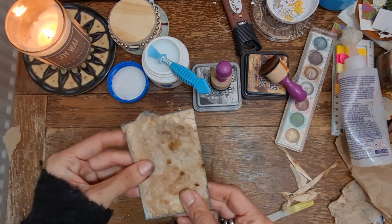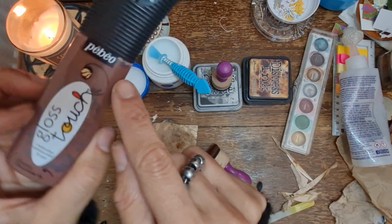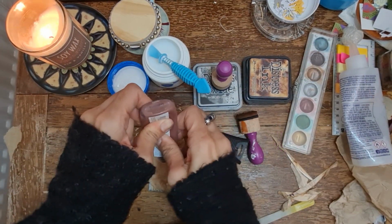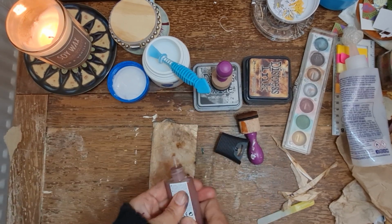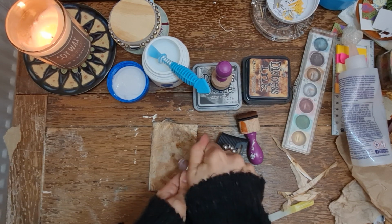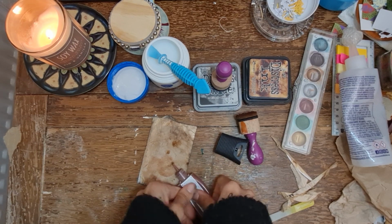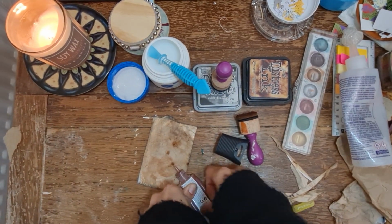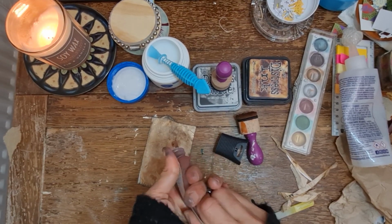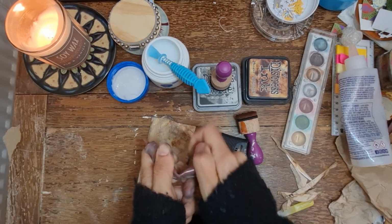Right, yes, I was going to go back into this. So I've got here Gloss Touch, which is a Pebeo. I'm hoping this works, because I know the other ones have worked. But oh yeah, it's coming out slowly. Hopefully the whole lid won't pop off. I'm just going to put my body weight on it. Oh, goodness me. Come on. It's giving off like droplets.